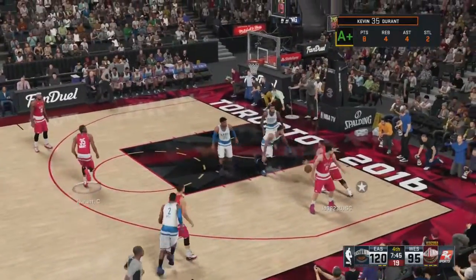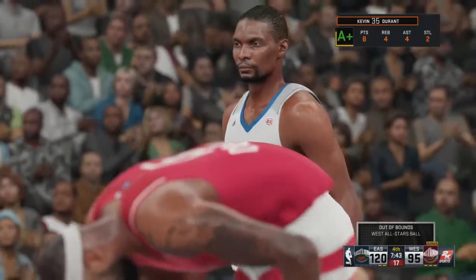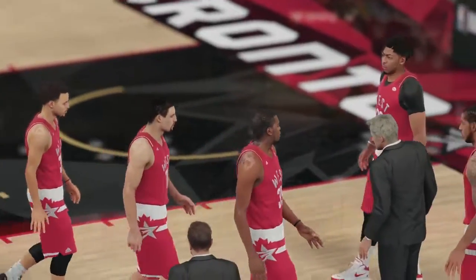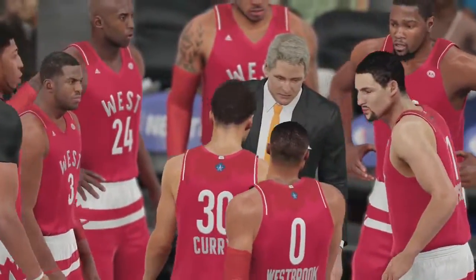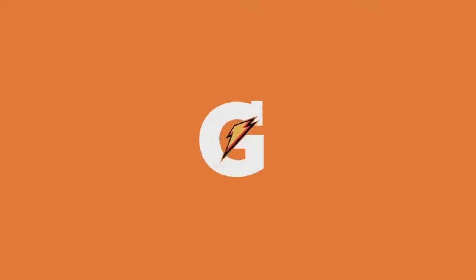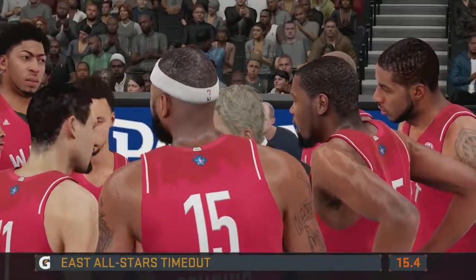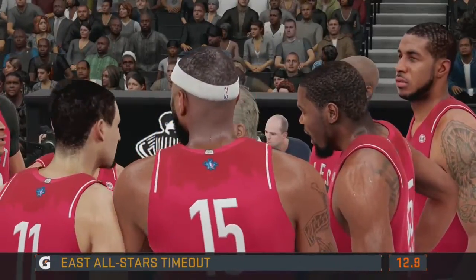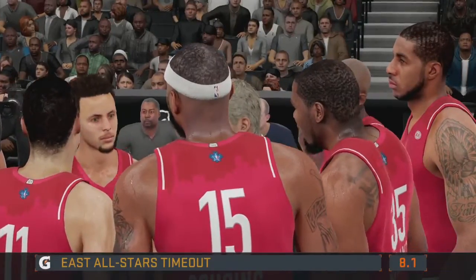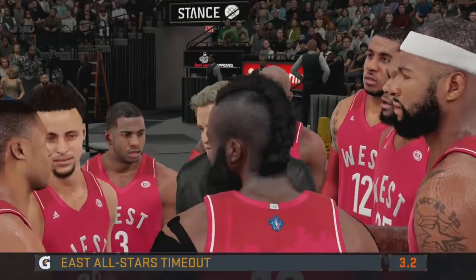Durant with the steal. It's tipped. And so the ball out of bounds. Bosh touched it last. Timeout, East All-Stars. Timeout called, East All-Stars. Yeah, I think he just sees some things that can be improved and wants to get everybody back on the same page. And usually that, to me, is a good use of the timeout. I mean, if there's something that he's noticed that can give his team a lift, I think he's got to try to take advantage of that.